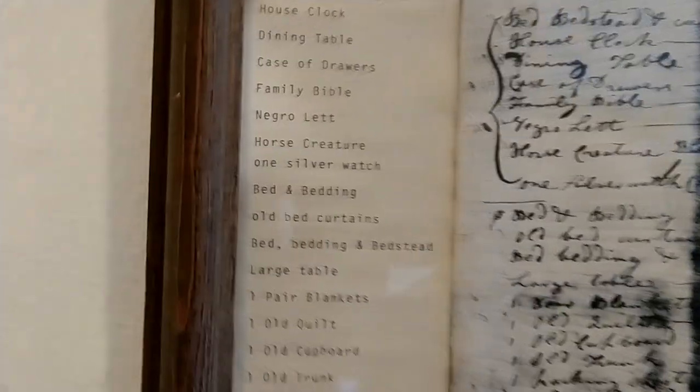An old Bible and a psalm book. It doesn't seem like he had that much, though. Well, people wouldn't have back then. They'd probably think that we're horrible with the amount of garbage we have these days. Here's another one, another slave named Let.